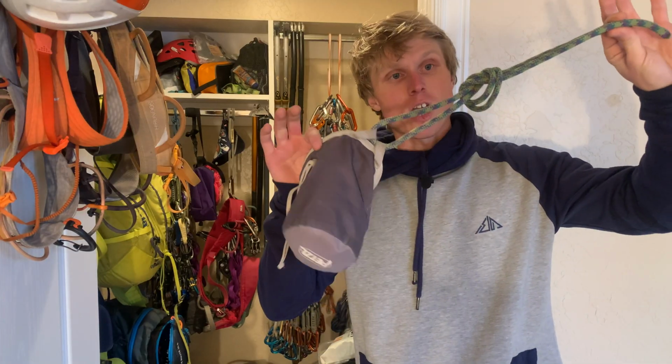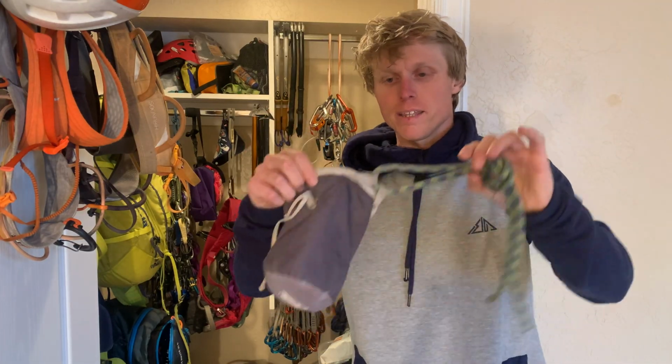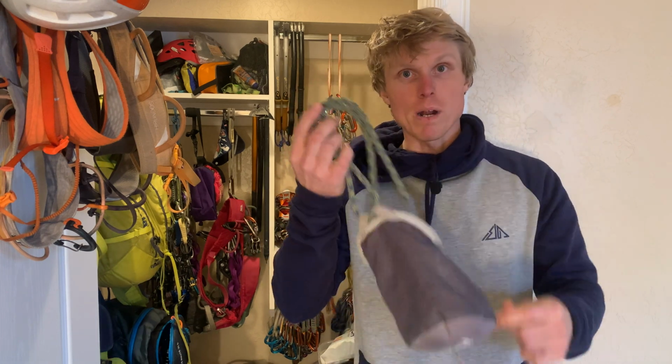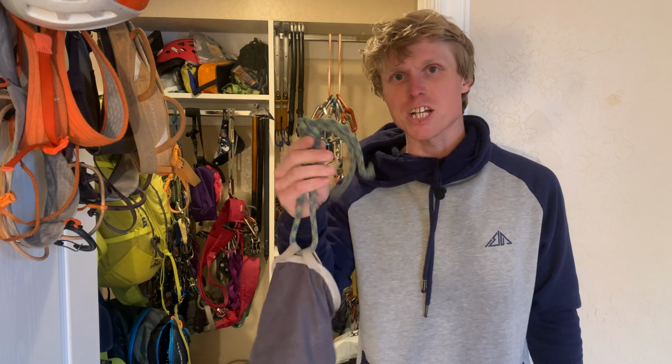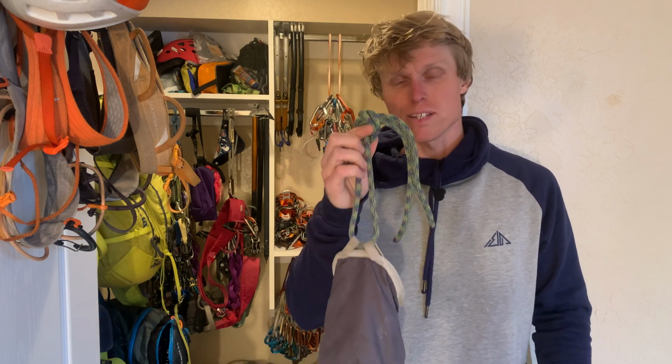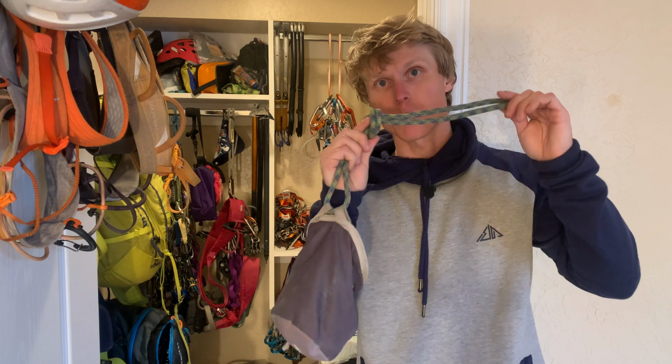So I like to take old cordelette and then sling it through the chalk bag and wear this around my waist. The benefit of this is that now around my waist, I actually have real gear that's load tested and I can actually use it.